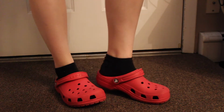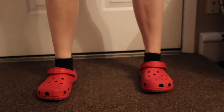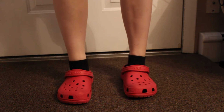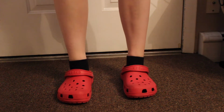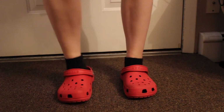Just plain red Crocs. My only colored pair of Crocs because I only have two pairs of Crocs. But they are my favorite color to have for Crocs. I do want more though because I would like to be able to wear Crocs all the time with any outfit, and it would be cool to coordinate that. But for now, this is the only coordination I can do, red when I wear a red outfit.